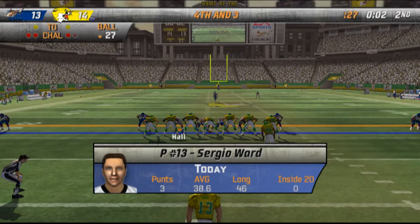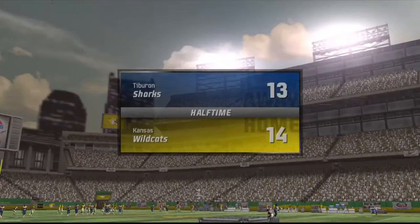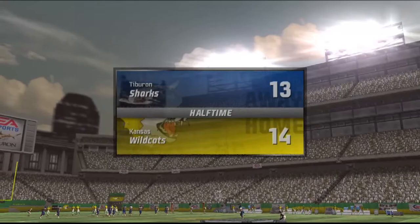Will go back to accept this punt. Going into halftime, the score is 14-13.